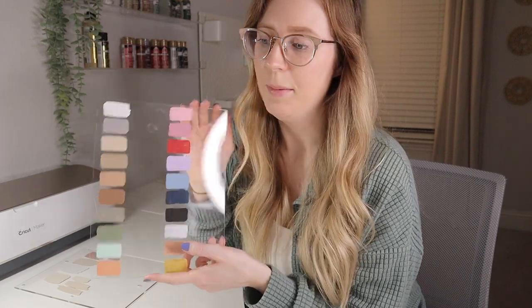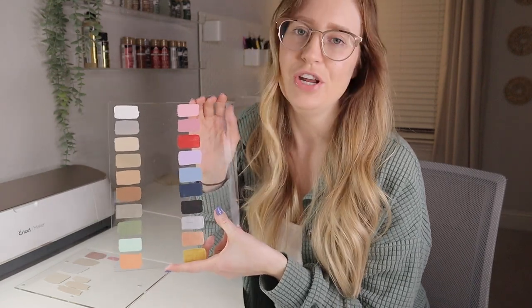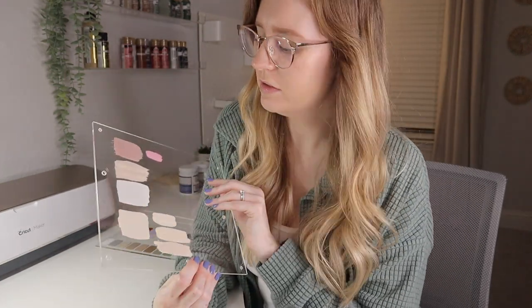So we're gonna go ahead and make an updated one for my shop today, and I'm gonna show you guys how I do this. Here's another piece of scrap acrylic that I was just playing around with earlier today. These are some of my new colors and I am so excited about them. So yeah, let's jump on in.